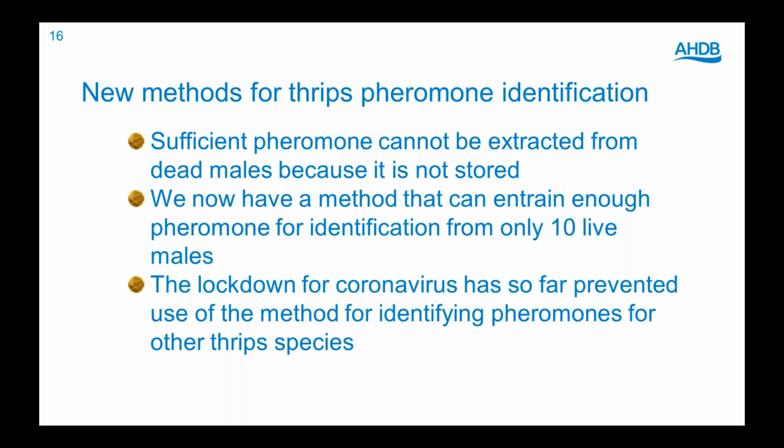labs are closed. So the state we're in at the moment is that we've developed a technique that we think can identify pheromones fairly quickly and easily, but we're held back. So disappointingly, we weren't within the project able to identify a particular pheromone, but we think we're well placed to do it in the future.